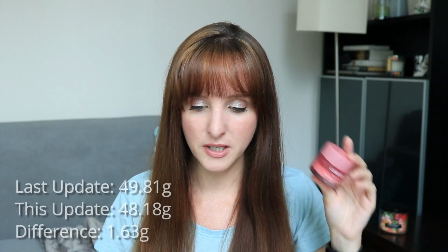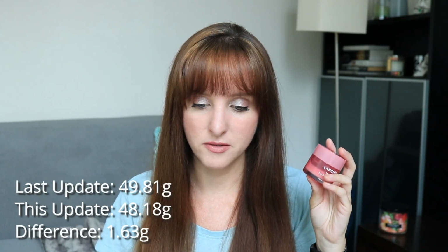But anyway, I feel like I'm making good progress on this. Like I feel like it's getting down there. I don't know from the side if it's going to show a big difference in the family photo, but we will see. So this one's the product that I've been making the most difference on in terms of weight. Last month this was 49.81 grams. It's now 48.18 grams. That's a difference of 1.63 grams.